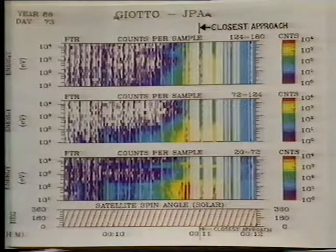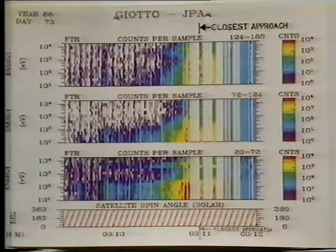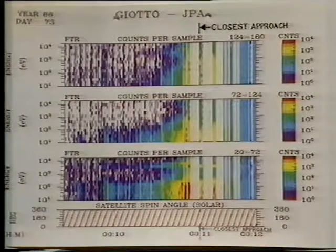At the point of closest approach, we saw something even more dramatic. There, we didn't expect to see anything in our detectors because they were looking in the wrong direction to detect those ions. But in actual fact, we saw very high fluxes, which we believe were caused by the impact of dust particles on the spacecraft. So certainly you learned a great deal from it. Alan, thank you very much indeed.